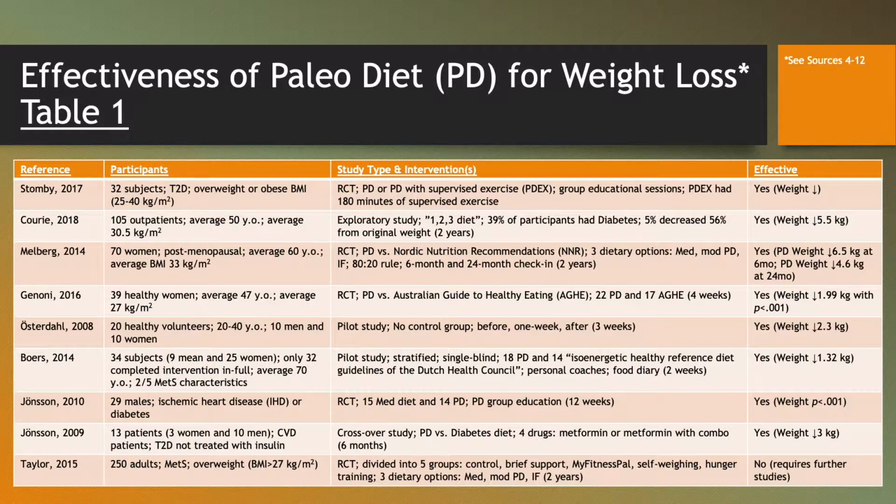Some studies allowed for the participants' non-randomized choice of following a non-paleo diet, including the Mediterranean diet or intermittent fasting. On the other hand, randomization was implemented in most studies comparing the effectiveness of the paleo diet to another one, that of the type 2 diabetes diet, the Nordic nutrition recommendations, an isoenergetic diet based on the Dutch Health Council, or even the Australian Guide to Healthy Eating.